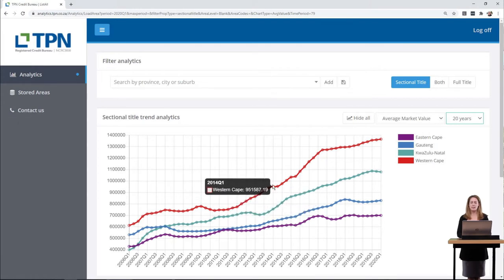prices really escalated faster than any other province in the country, slowing down again in 2018 as semigration slowed down as the drought hit and property prices slowing down, currently sitting at 1.3 million rand for a sectional title property in the Western Cape area.